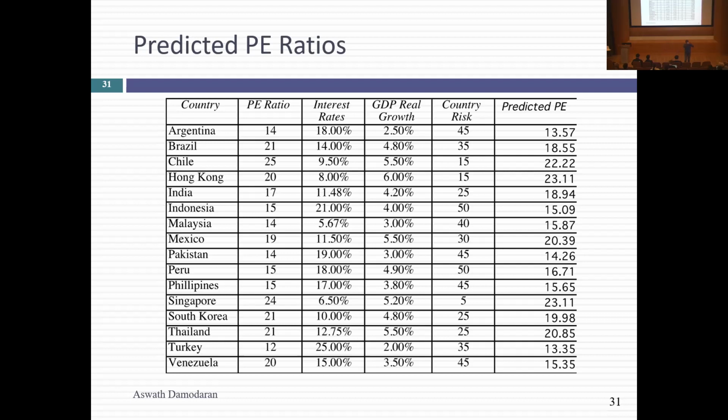So rather than compare PE ratios across countries, where I end up with Russia and Pakistan as my two countries that I invest in, here I'm comparing the PE ratio for each country to the predicted PE ratio for that country. At the start of 2022, if I put in Russia's country risk and growth and interest rates, I might have been able to explain away the fact that they have low PE ratios, or I might not. But this is a way of bringing in differences across countries. And rather than just waving your hands about the differences, actually bringing them into your forecast.